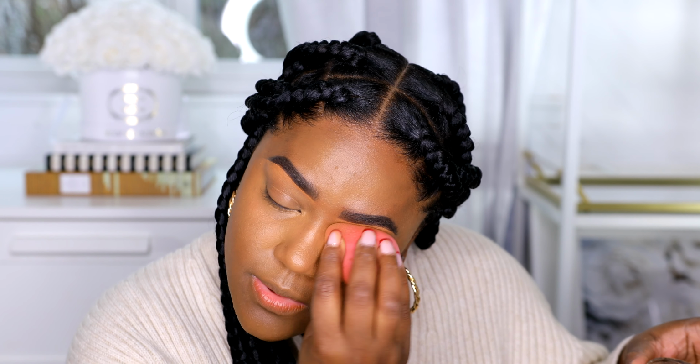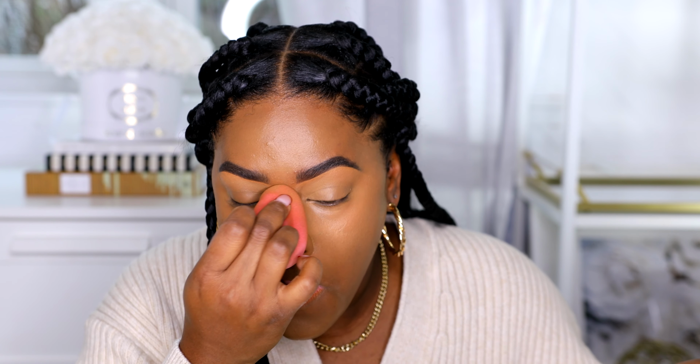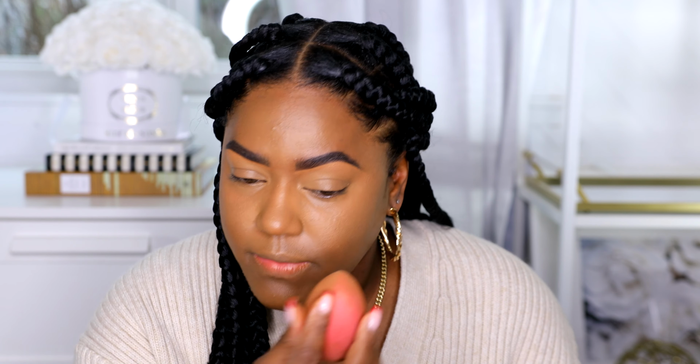Alright y'all, so I'm going to take my powder. I'm going to put some on my eyelid because I want to make sure the color matches on here. Okay, so I'm going to use my Laura Mercier powder. I mixed the two shades, Honey and Deep, together to create this shade. And I'm going to go under my eye with this.